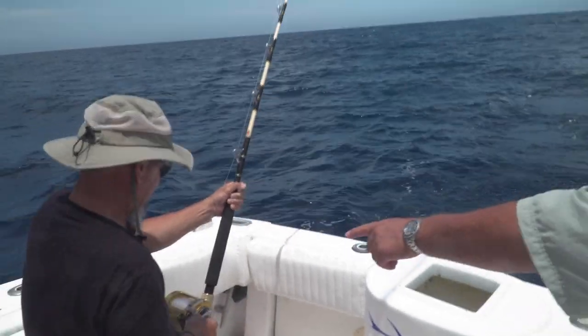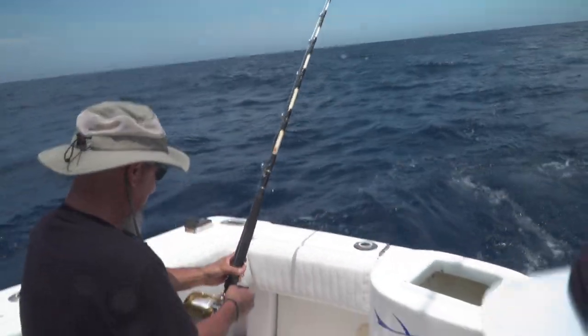There you go. Make sure you move the line back and forth. You gotta move the line back and forth. There you go.